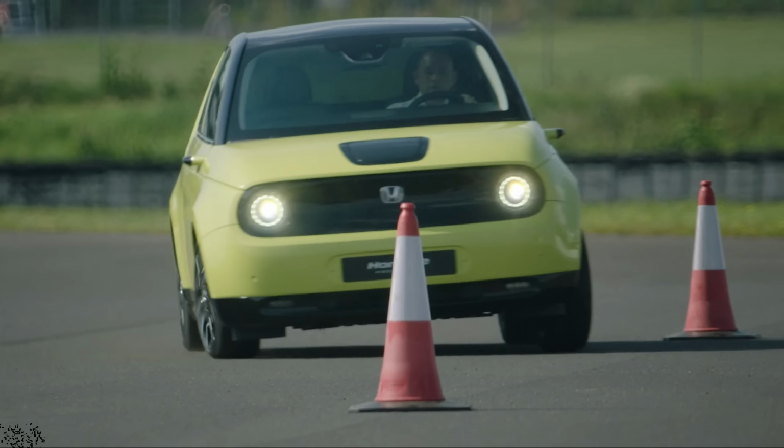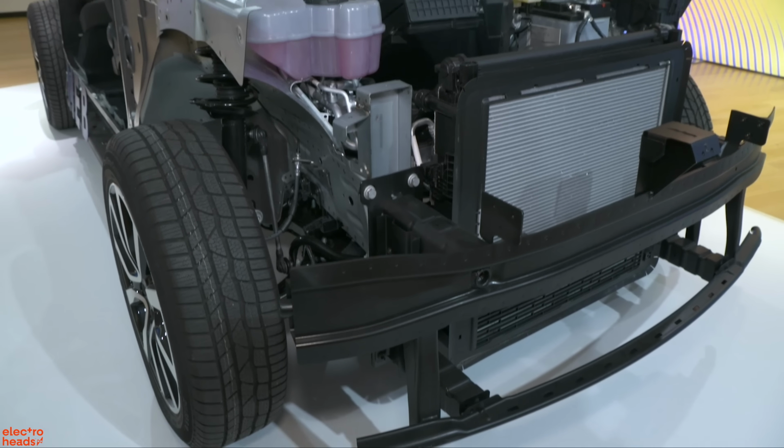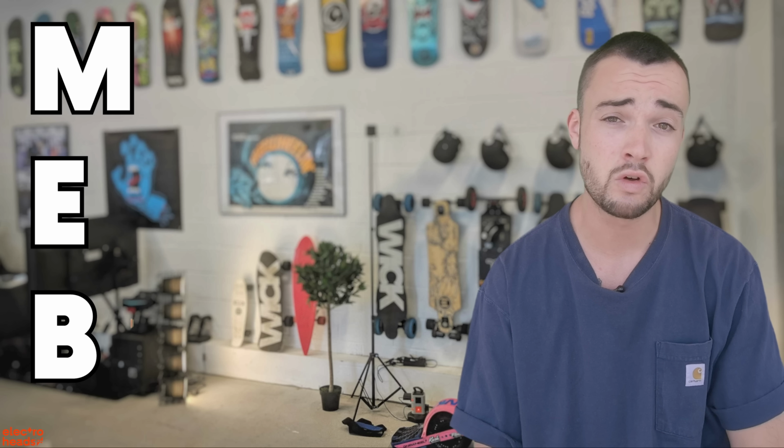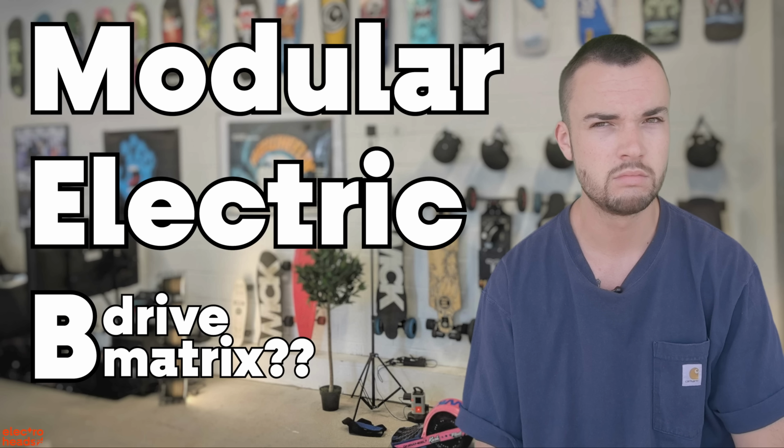Again, seriously impressive. 340 miles is more than double the range of the Honda E. And while the ID.3 seems to have avoided all the conventional downsides of an electric car, you still get all the good bits. It's really important to know that this car is built on a brand new platform designed specifically for it. It's called the MEB, which stands for Modular Electric Drive Matrix in German.